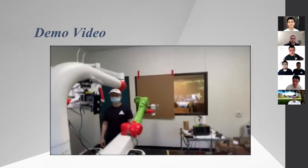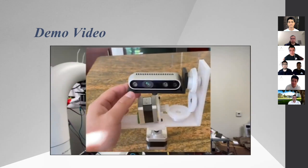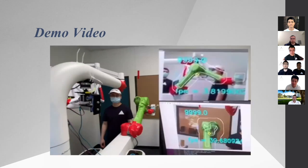So here is our dual camera system. You can see one is mounted on the surgery machine and another one is mounted at a 90 degree angle from the first camera. Each camera is able to turn 180 degrees horizontally and vertically. In this way, we are able to capture blind angles from each camera.